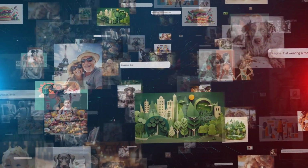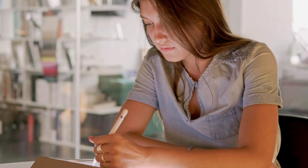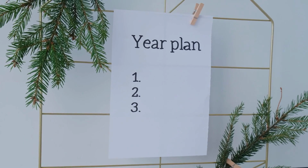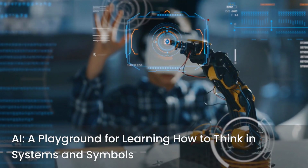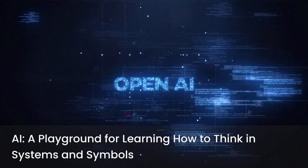Step 2. Use prompt-based creativity tools. Tools like DALL-E, Leonardo, and Ideogram turn your words into visuals. Don't worry about being artistic. The real skill is learning how to describe what you imagine. Try creating a productivity-themed wallpaper or a vision board image for your goals. Once you've tried images, explore voice and video tools like 11 Labs or Pika Labs. You don't need to be a content creator, just play. AI is a playground for learning how to think in systems and symbols.